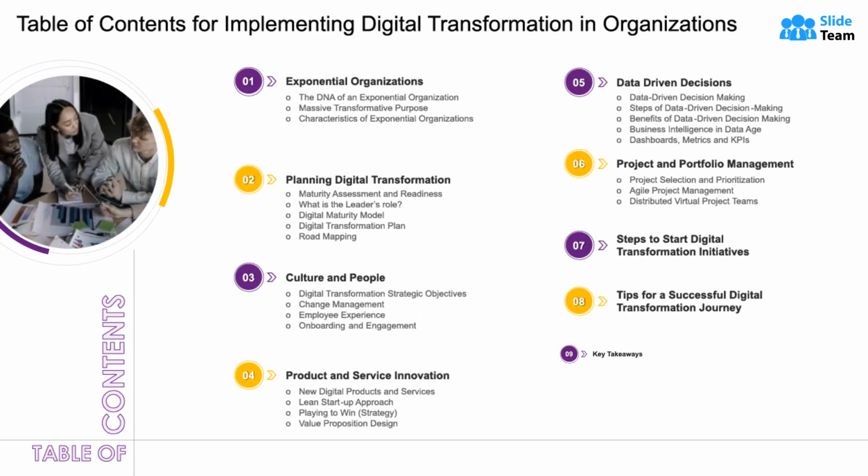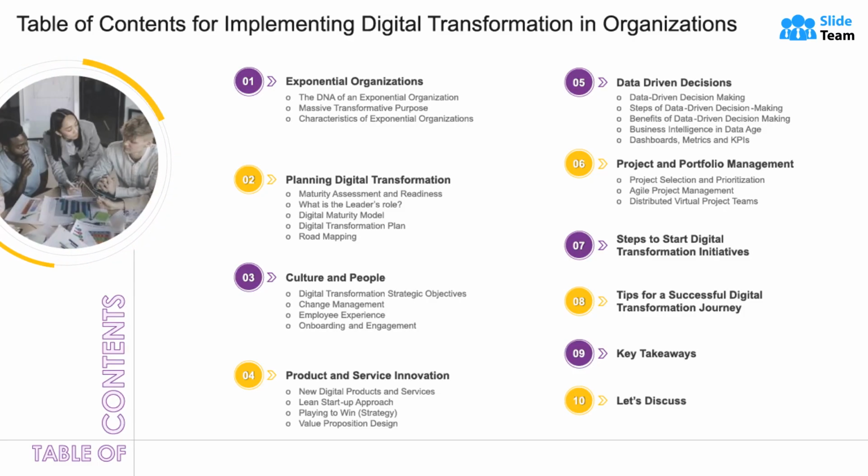Is your organization prepared to embark on its digital transformation journey?